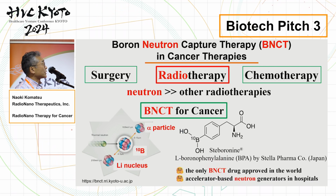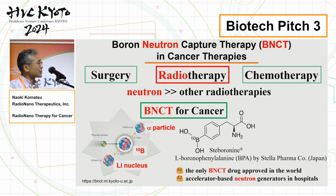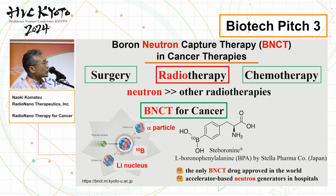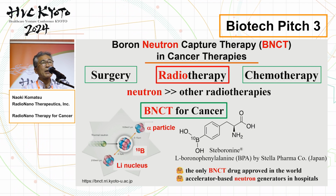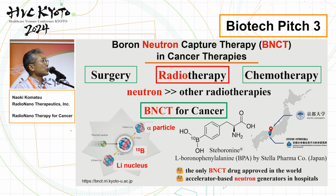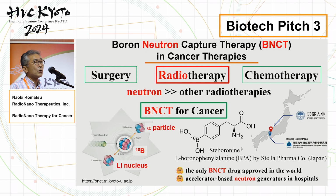This is Stavronin, the BPA, which is the only BNCT drug approved in Japan and all over the world. Also in Japan, accelerator-based neutron generators have been installed in several hospitals. This fact clearly shows that Japan is the leading country for BNCT. Kyoto University has also contributed a lot to BNCT development for 50 years.